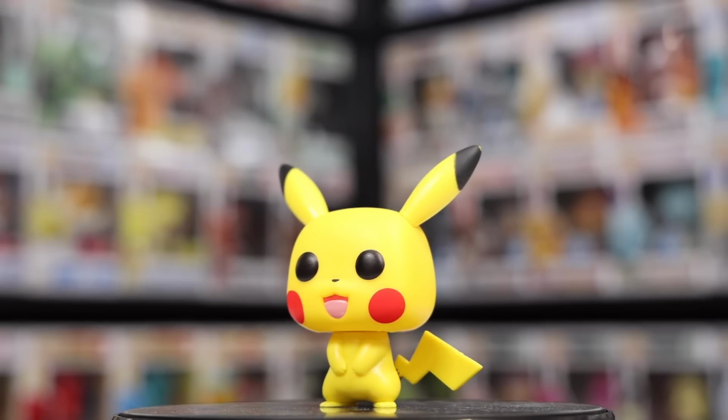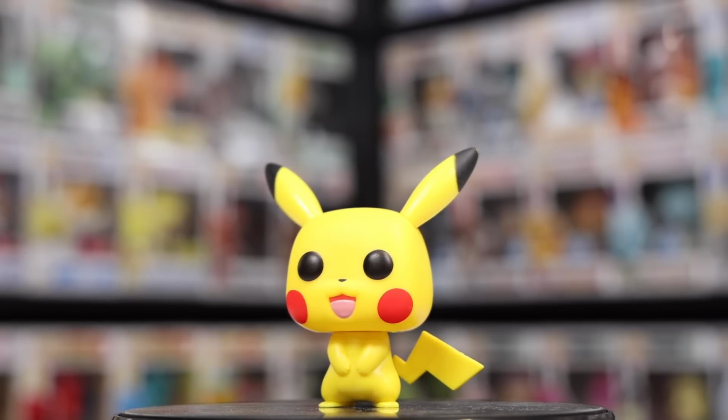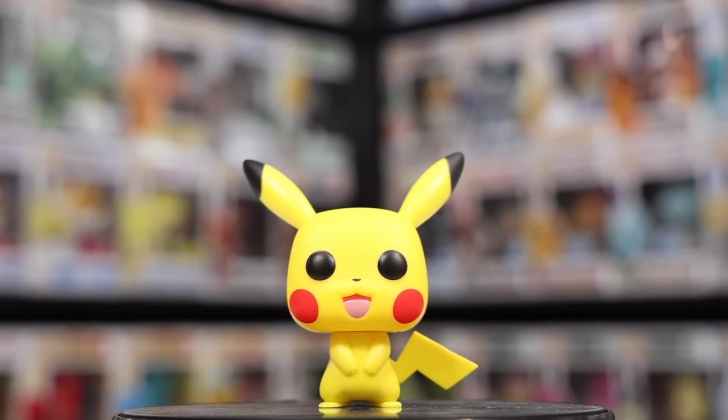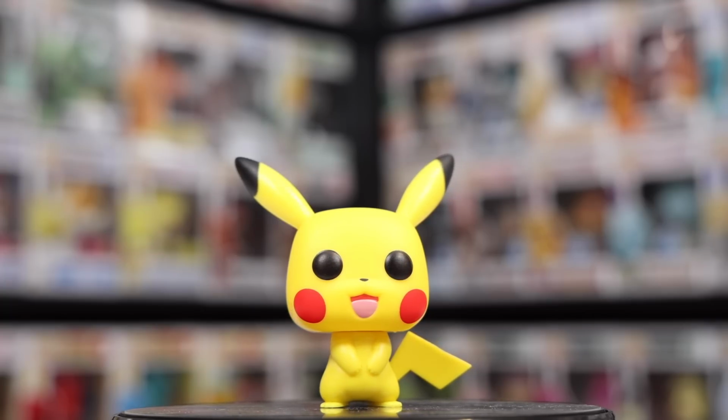Next up here, we have the Target exclusive Pikachu, and what's really cool about this one, it is the first time Funko ever created a Pokemon Pop. And I remember when this figure first released, everybody was trying to go for it. I was lucky enough to get one off of Target's website, but the thing is, Funko restocked and restocked and restocked, and now this figure isn't worth that much. And now, funny enough, this figure is coming in at the exact same value as Cat in the Hat, and I feel like if you're going for one Pikachu, you'd probably want to get this one because it is the first one ever created.